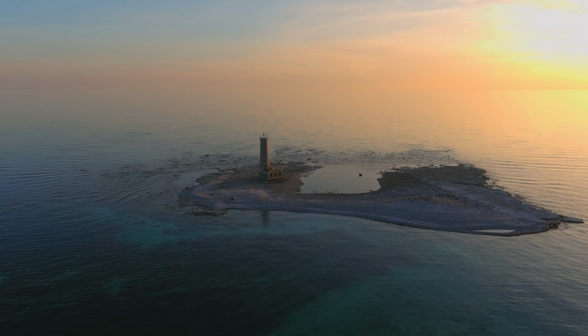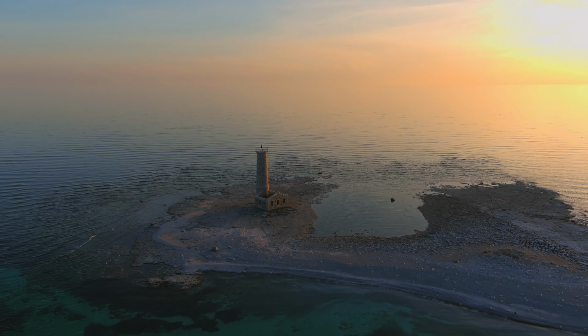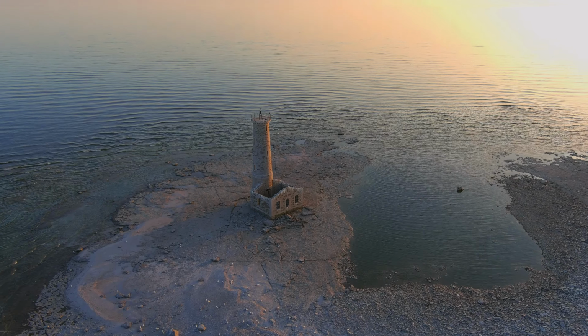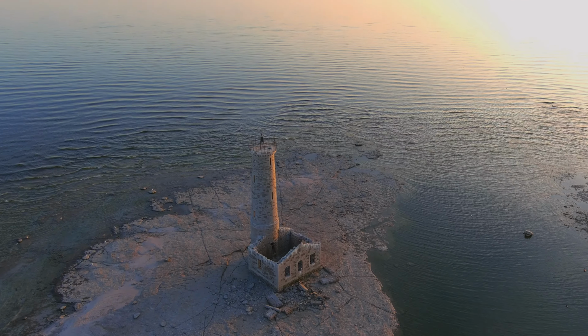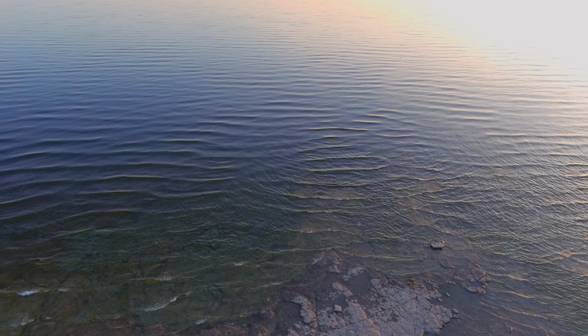Now, I know a lot of you might be saying, well, the Air 2S has a 1-inch sensor, and the Air 2S does have an amazing sensor as well. The only thing that's limiting it is that the aperture is not adjustable, whereas on the Evo 2 here, you can adjust the aperture and get a little bit more creative that way.